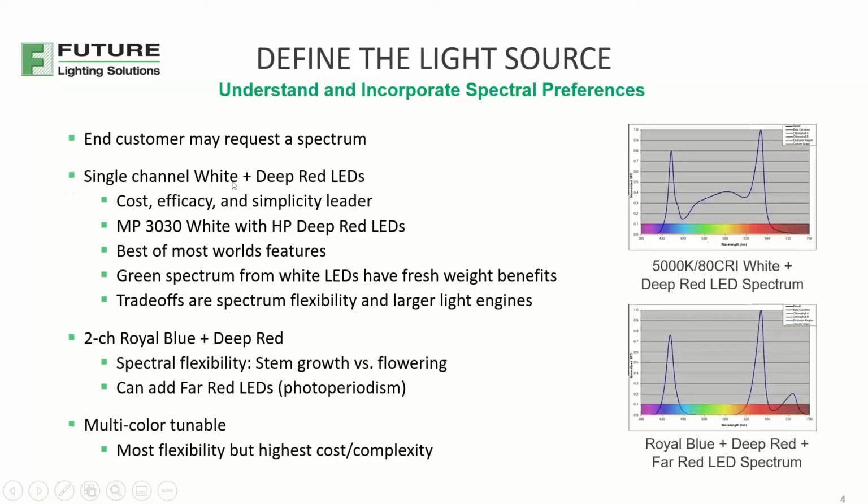We have the single channel white plus deep red LEDs approach. It is now dominating the market. It is very low cost, high efficacy, and very simple because it is just a single channel, using mid-power 3030 white LEDs with some high power deep red LEDs. It is very simple, but with many other very good features, like it contains the green spectrum. You see the green spectrum here. It is very important to most crops. For example, it makes the vegetables look more fresh.